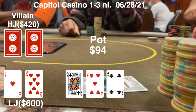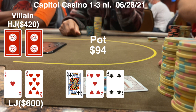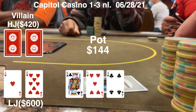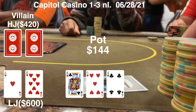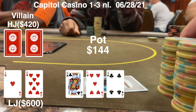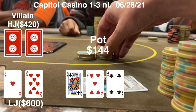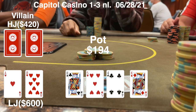Flop comes King 5 4. There is 1 heart out there, 2 clubs. I checked it over to him and he quickly fires out $50. I thought about attacking this c-bet with a raise, but then I decided, well, I have backdoor equity with a heart draw and a straight draw and an overcard, of course. So I decided to go for the call. When I put in the call, I looked at him and he seemed like he was uncomfortable, so I don't think he has too much.